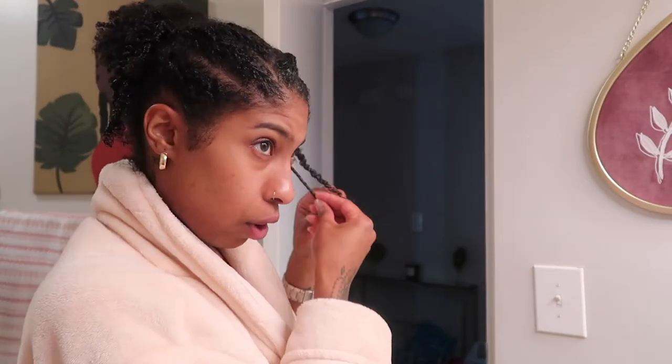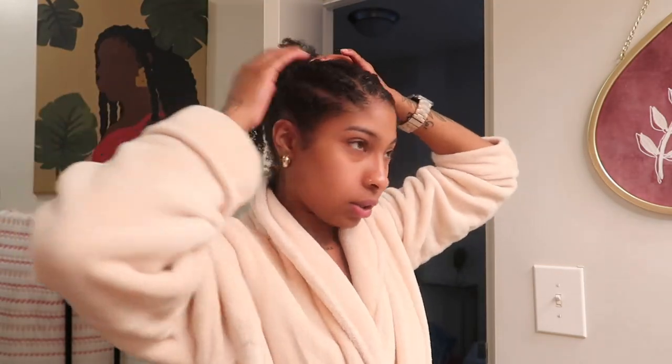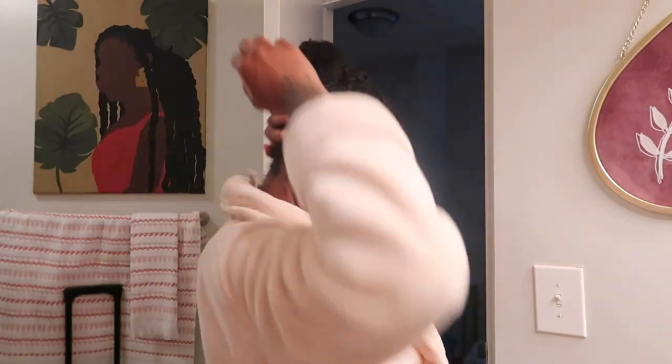Now that my flat twists are done, I'm kind of upset that these are going the wrong direction, but it's okay. You know what? It's cool. This was a practice kind of rush style, so I'm not tripping. It's actually kind of cute that it looks like that. Yeah, I think it's cute.